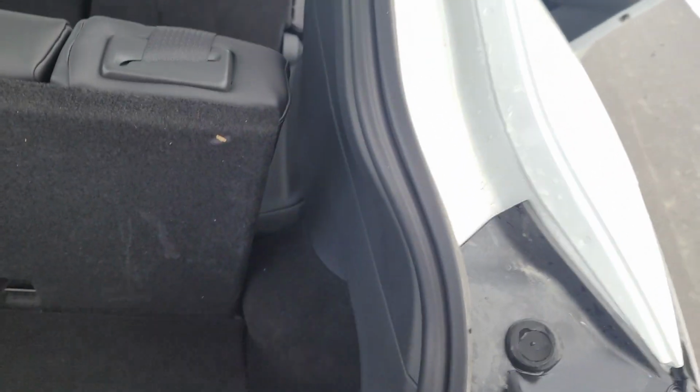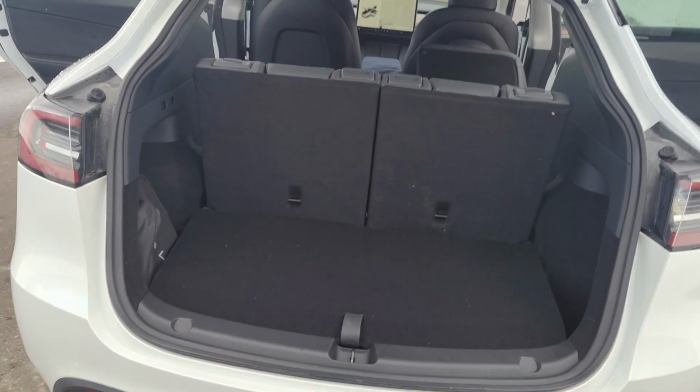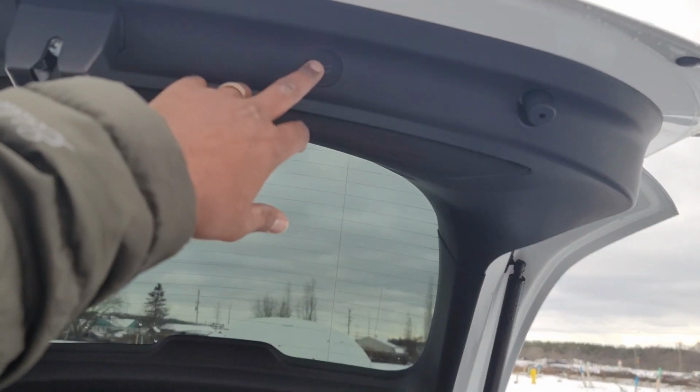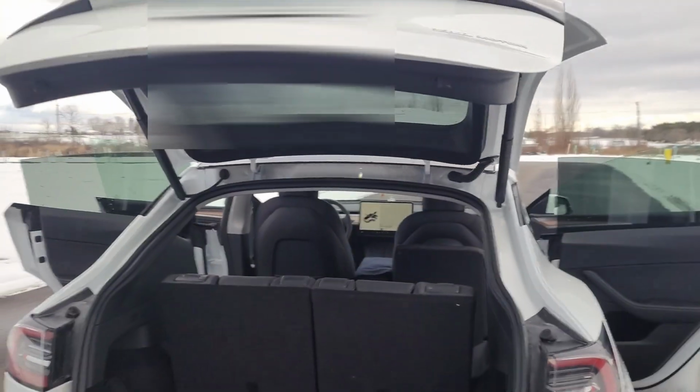Now, if I close the trunk space, you'll note that there's still quite a bit of space underneath here, which is awesome because that adds extra depth in the trunk, right? So you're able to get a lot more space in there, I felt like. So definitely worthwhile for me. Again, the third row is just sort of emergency. If I need it, the button is right here. You press it and it goes down.